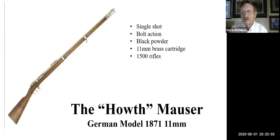It's black powder. Now, this is critical because black powder gives your location away. And if there's anything people don't like, it's for you to attract attention to their position. And that's what you're doing every time you fire the weapon. A cloud of black smoke comes out. Your enemy knows exactly where you are. These weapons were actually still in use in Germany in World War I.